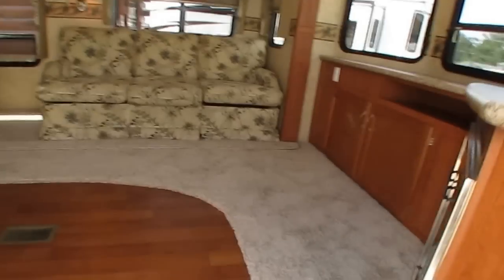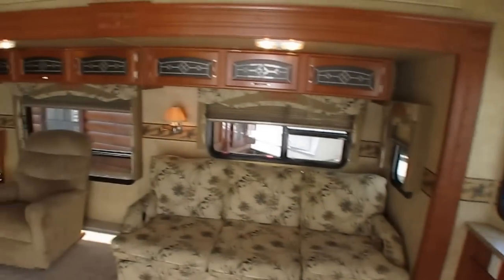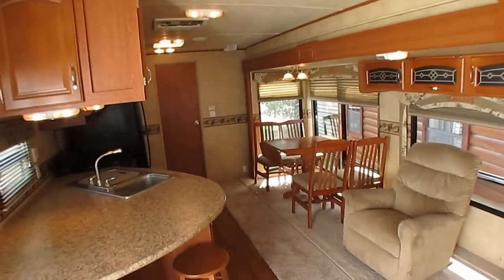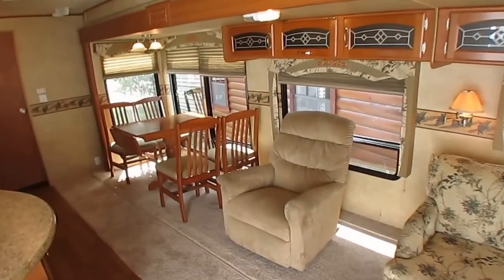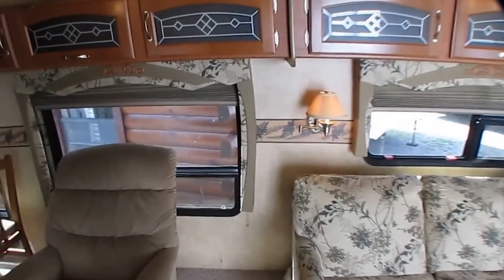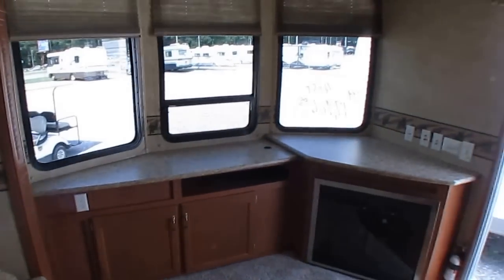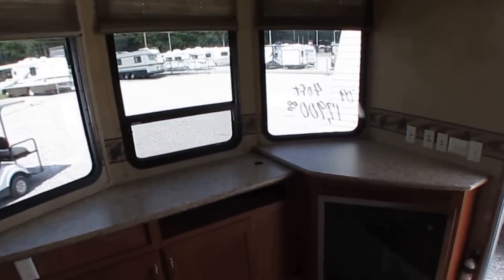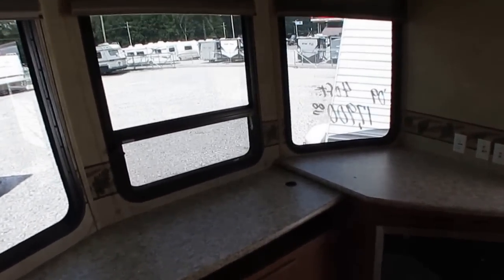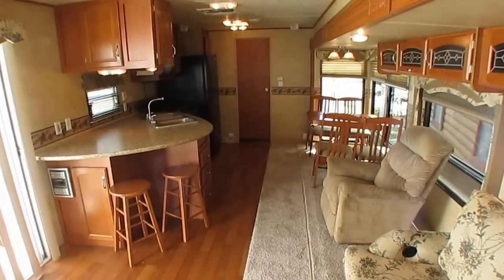Let's look inside. Now, folks, like I said, this thing is a monster. Now I'm going to go ahead and disclose one thing. I normally don't buy them like this, but this thing was so nice that I couldn't say no, even considering what I'm about to tell you. I stay away from these 99.9% of the time, but this one does have smoke odors in it.